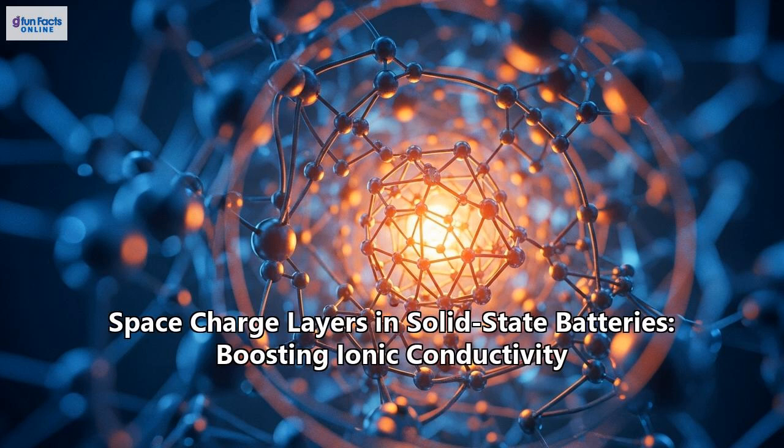So what on earth are these space charge layers? Well, when two different materials, like an electrode and a solid electrolyte, or even different tiny crystals within the electrolyte, are brought into contact, a fascinating microscopic rearrangement occurs right at their boundary. This rearrangement leads to the formation of a space charge layer, a region where the concentration of mobile charge carriers, like our lithium ions, deviates from their concentration in the bulk of the materials.